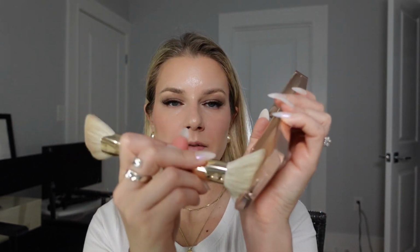I'm gonna just use a little bit of the Charlotte Tilbury. It's really light. We're gonna go back in with the bronzer. I'm gonna use the other fluffy side of the brush. Now let's go in with the powder side. Oops, go this side. Well, that's really bright. That's super pigmented.